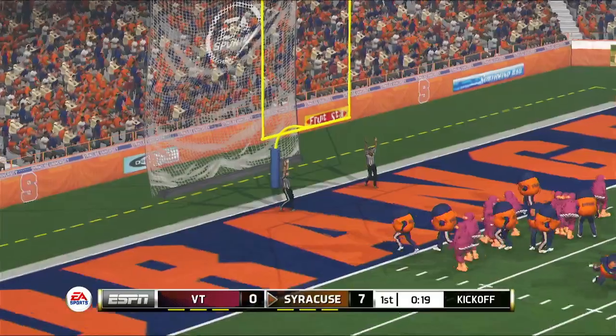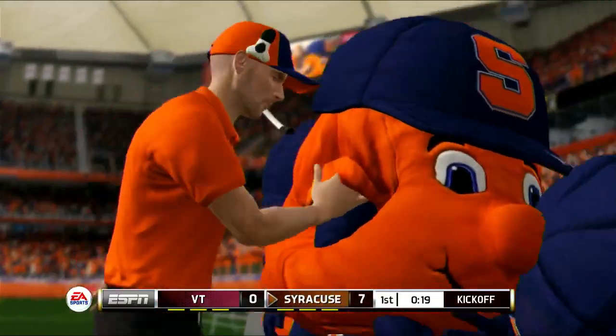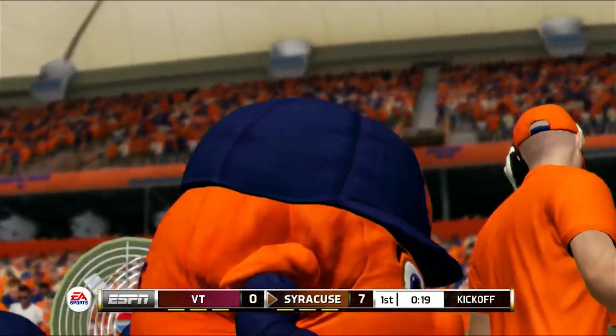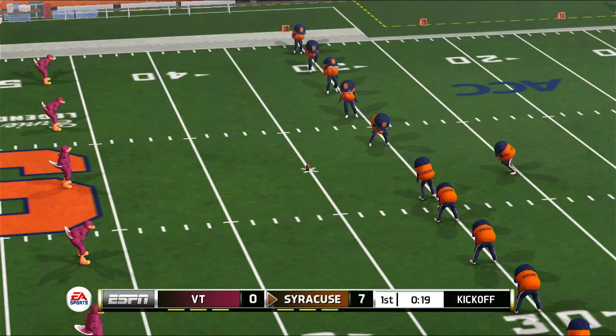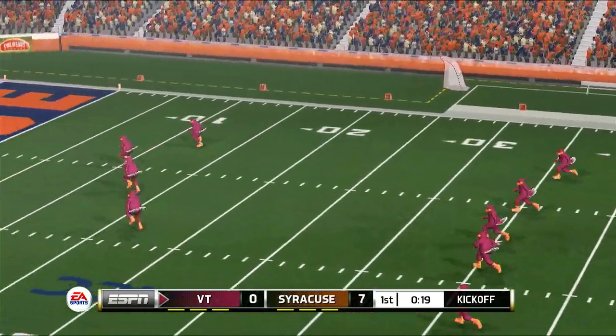He splits the uprights with the extra point. An 8-play, 94-yard drive, and that's good for a touchdown. The score now, 7-0. Syracuse is ready to kick it away. Excellent kick.